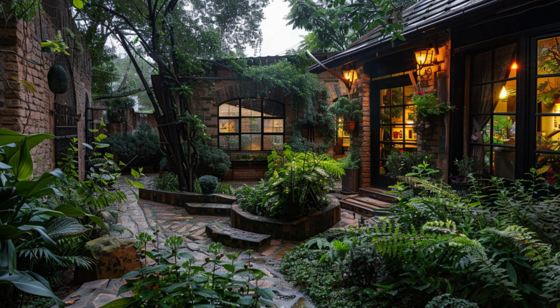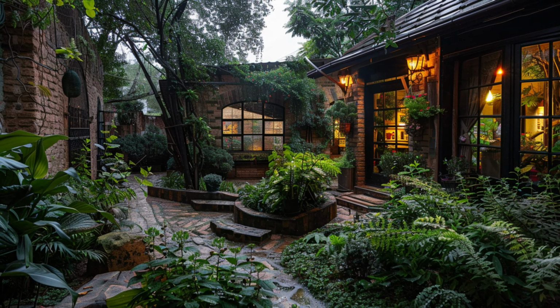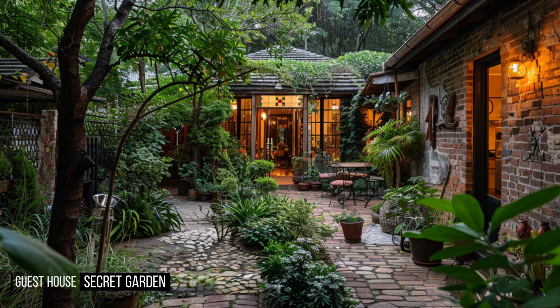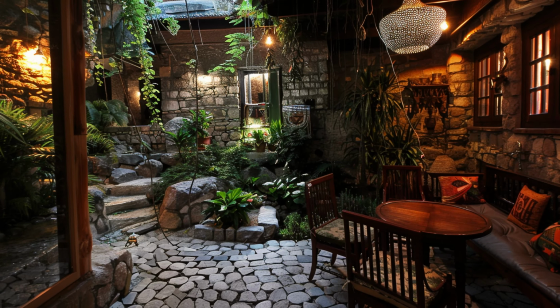The house was small and cramped, and the garden was overgrown and neglected. The couple tried to make the best of it, but they couldn't help but feel let down. They had spent a lot of money on their vacation, and they were not getting what they had paid for.